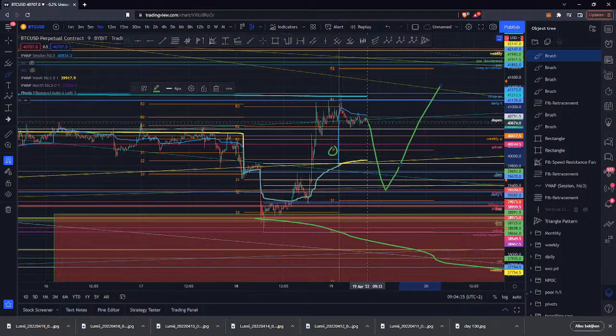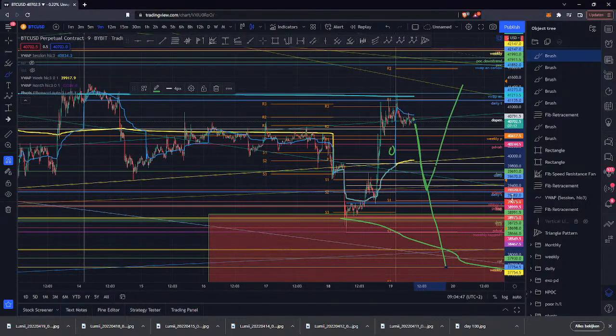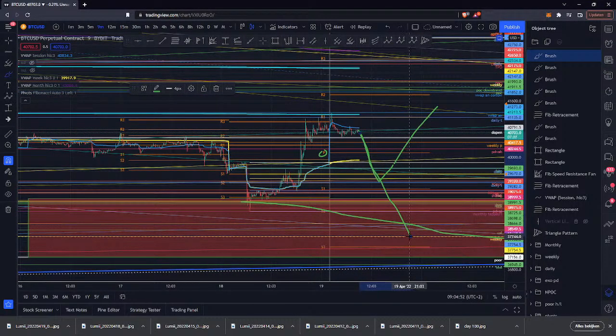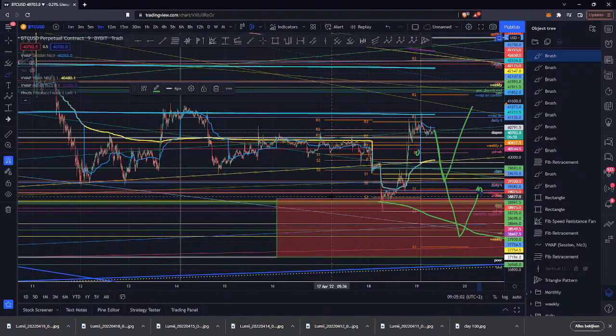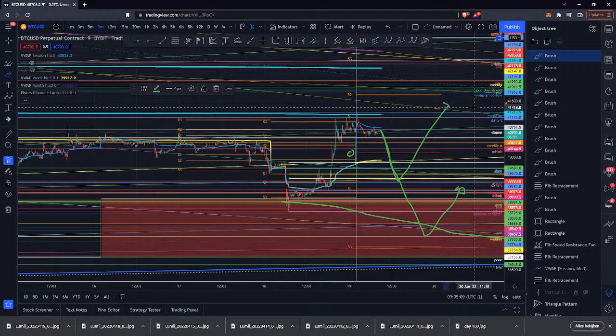Or we complete a CCV setup completely, making a new low into that bigger CC, tap that weekly and that daily that is still there, for then the potential bounce. Kind of happy with these two scenarios.